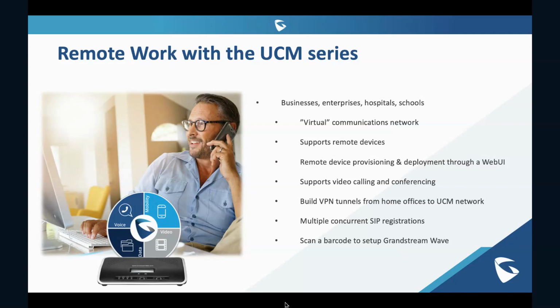We can do remote device provisioning and deployment through the web GUI. It'll support video calling and conferencing. Yes, to a smaller number of participants, but it will still allow us to have that basic functionality. It allows us to build VPN tunnels from home offices to the UCM network so that we can secure that endpoint and we're not leaving a vulnerability within our network. We can have multiple concurrent SIP registrations. So we can have multiple SIP trunks running into the UCM and have people being able to call out over them.